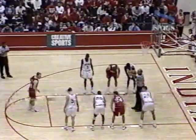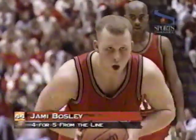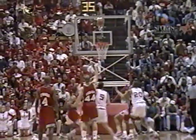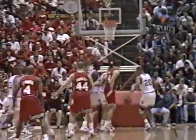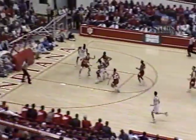3 fouls is something you can handle. He'll have to back off of Stringer a little bit. Won't be able to put quite as much pressure on him, but he's very, very important to this Indiana team. He needs to understand that, and he's got to keep himself in the basketball game. Lead at 13 as Indiana still looking for their first points here second half.